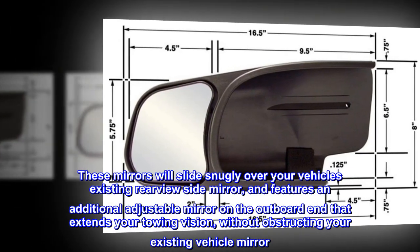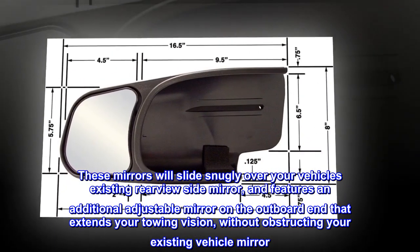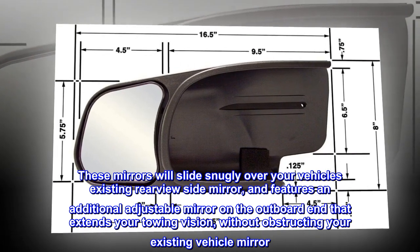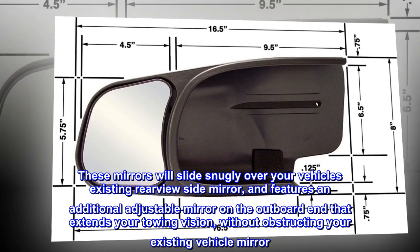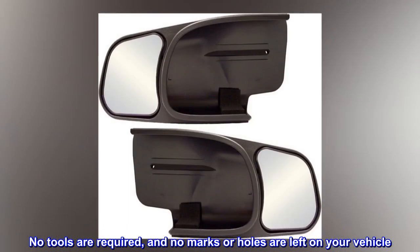These mirrors will slide snugly over your vehicle's existing rearview side mirror, and feature an additional adjustable mirror on the outboard end that extends your towing vision, without obstructing your existing vehicle mirror. No tools are required, and no marks or holes are left on your vehicle.